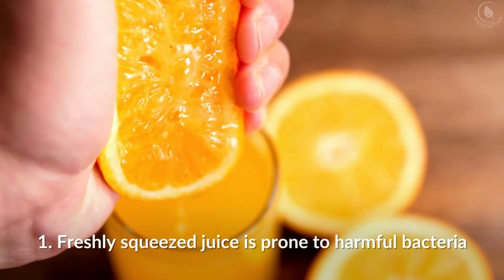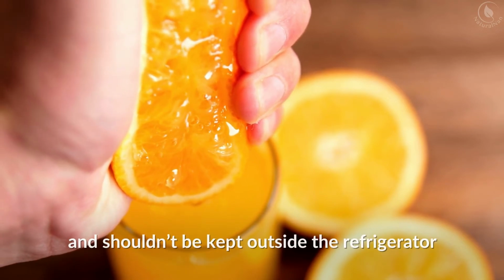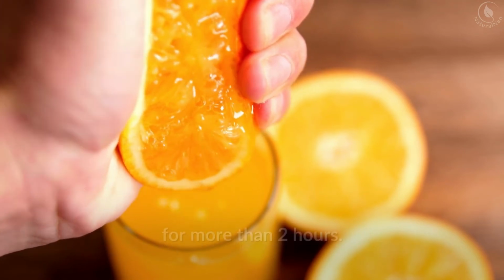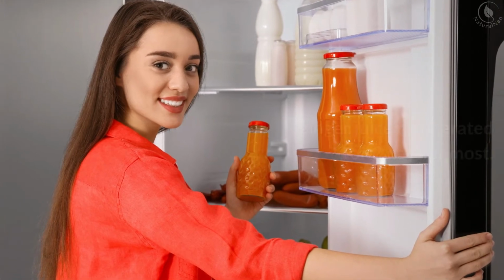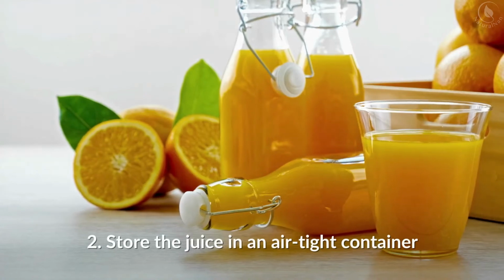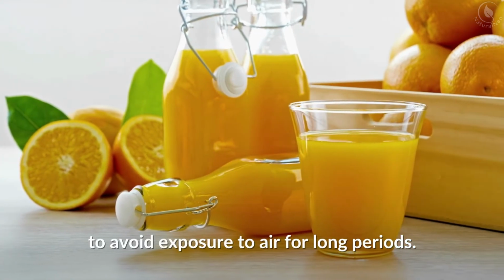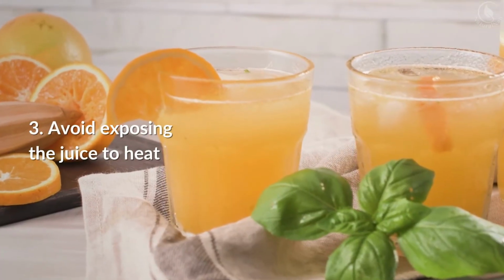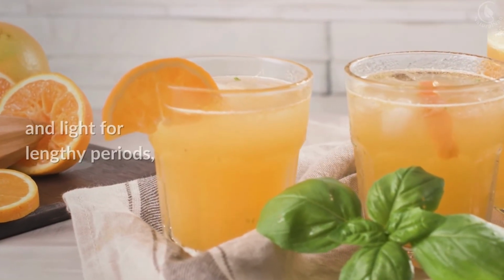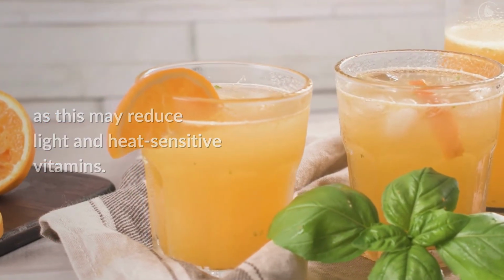Here are some tips for making carrot orange ginger juice at home. 1. Freshly squeezed juice is prone to harmful bacteria and shouldn't be kept outside the refrigerator for more than 2 hours. It's best to keep your carrot orange ginger juice refrigerated for 2 days at most. 2. Store the juice in an airtight container to avoid exposure to air for long periods.